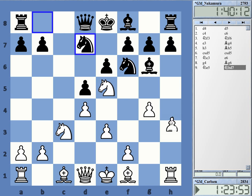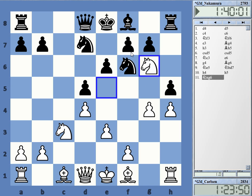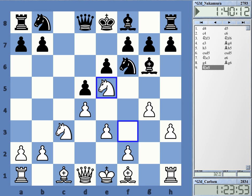This is the thing. After h4, white is threatening h5, winning a piece actually, trapping that bishop, and this is very awkward for black. He has no good move now. If he has to play something like h5, you might as well resign the game. So this is correct.